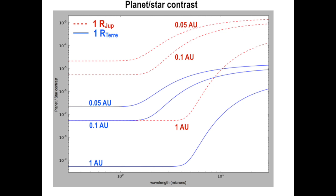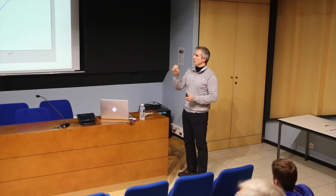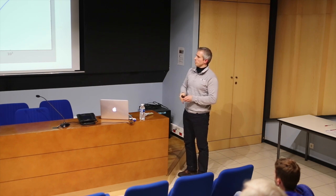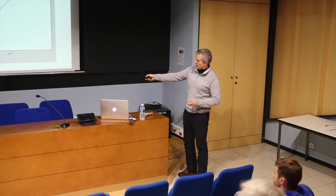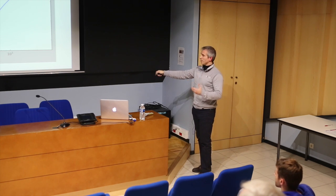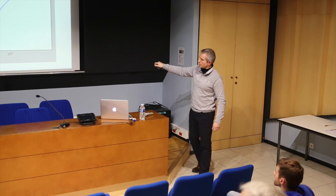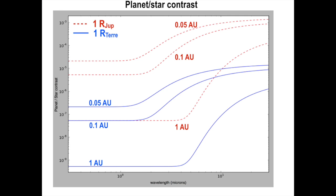In the visible, this contrast is just given by the dilution factor, because it's just the light reflected by the planet. So it's constant with wavelength. Then at some point, the planet emits at its own temperature in the infrared, and then the contrast increases. So for an Earth, in the visible, you have 10 to the minus 9, and 10 to the minus 6 in the mid-infrared. So the star is 1 billion to 1 million times brighter than the planet.